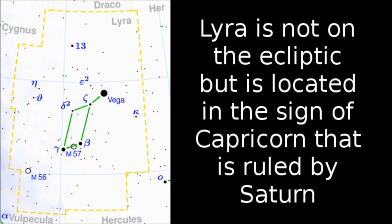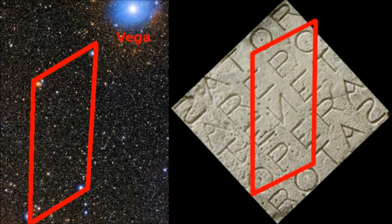Lyra is not on the ecliptic path of the sun, therefore it does not qualify as a zodiac sign, but is located in the sign of Capricorn that is ruled by Saturn. Was this a wild guess by me? Not really. An adequate configuration of the Lyra constellation was left on the square to reinforce this message.